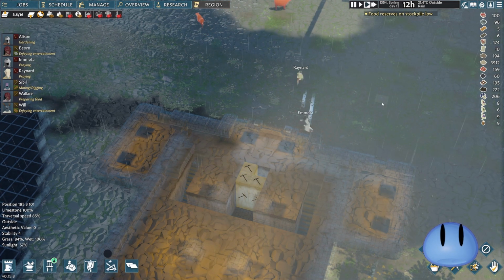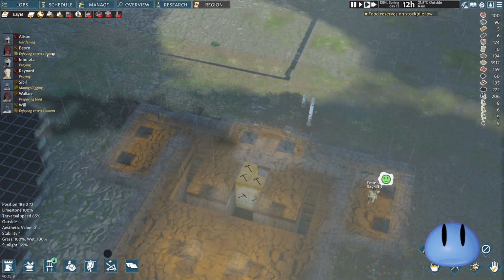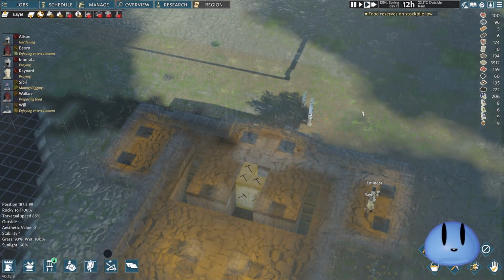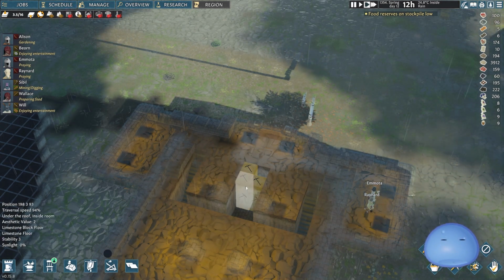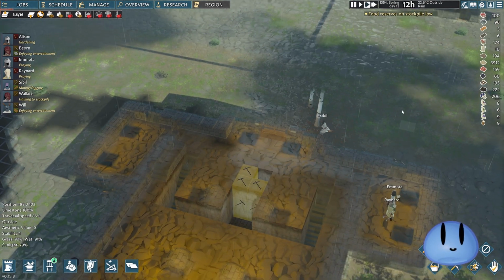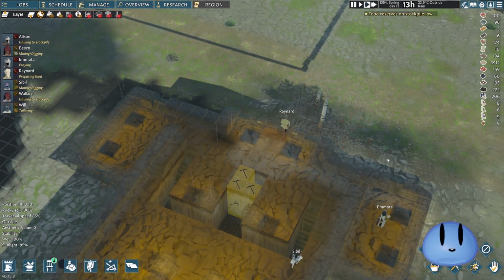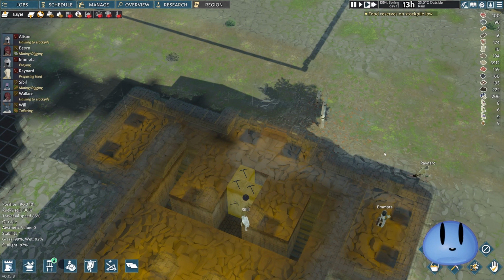I'm going to put that up because I have a feeling that it was just bugged. Right? Let's see. Emoda is mining, digging. Yeah. She is coming down. She's going to have a dig soon. Here she is. There we go. There's a girl. There's Sybil. Coming over. Going downstairs. And digging.